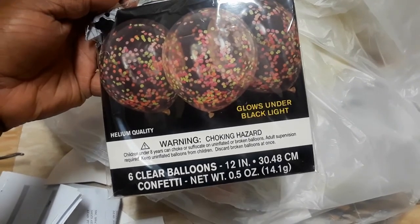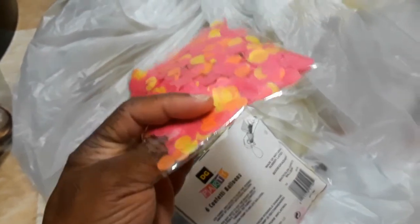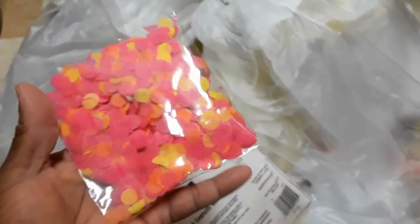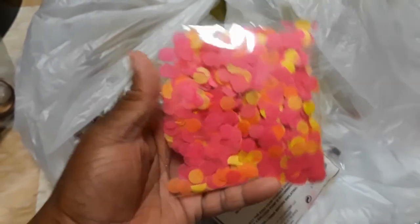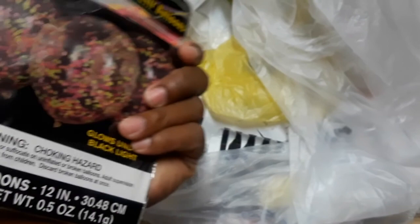Ooh, we have some glow in the... let me see what this says. Glow under black light, so confetti balloons, which is awesome because someone's birthday is Tuesday. I'm not gonna say no names, Diving with Purpose. So yeah guys, my birthday is Tuesday and I might have to use these to celebrate my birthday.